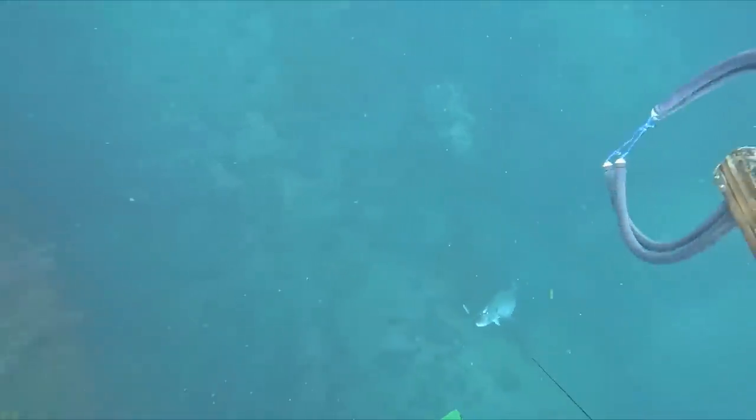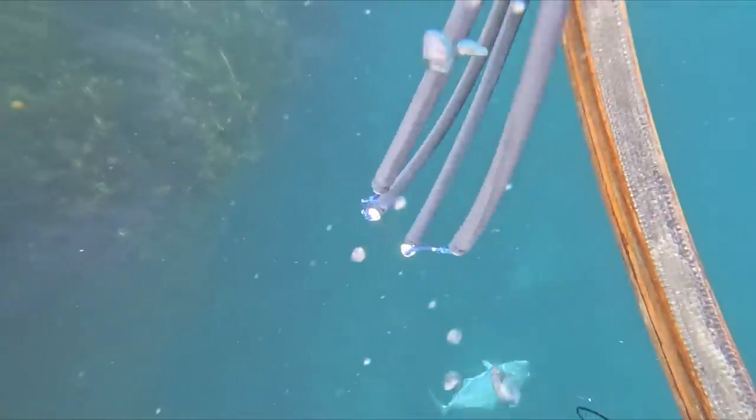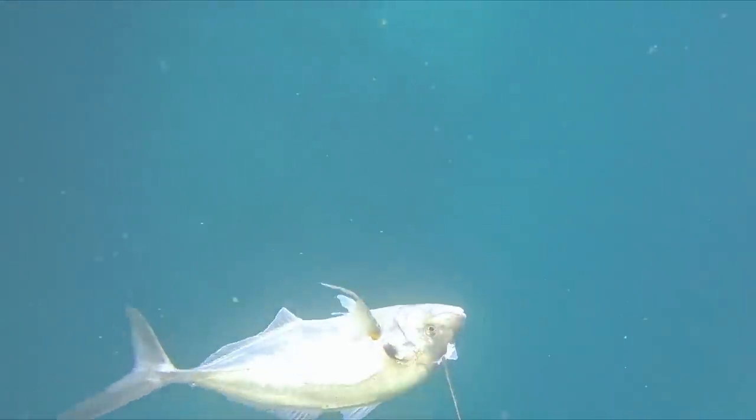I'm going for a stone shot and I don't quite get it. I'm just a little bit high and it makes me a little bit nervous that the fish might rip off. So I take it super, super easy and after a bit, get the fish to me and manage to grab it.